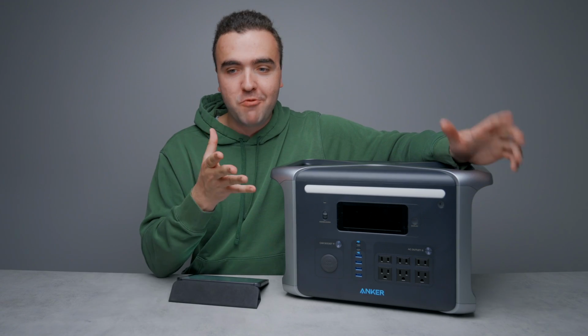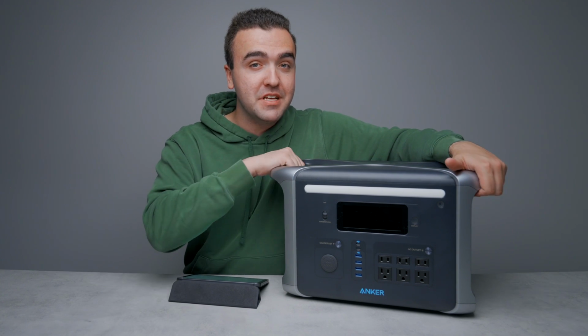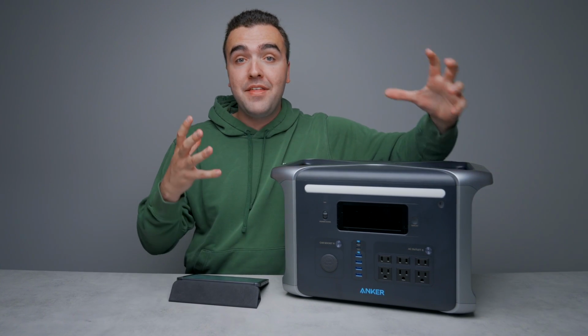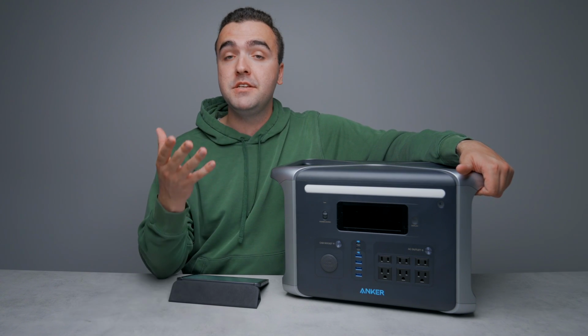With that said, I went around my house and found 8 different everyday items that could be powered off of Anker's 757 Powerstation here so that I could report my findings back to you and you could understand what to expect for similar devices in your home.